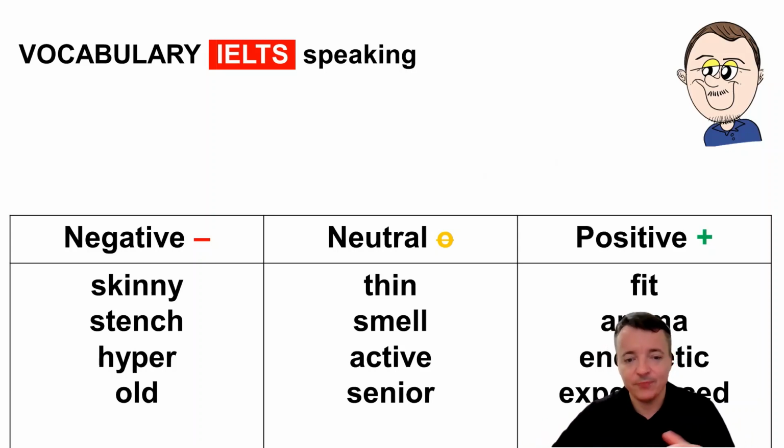Of course, all these words, depending on pronunciation and context, can change from positive to negative, etc. For example, if you go to a concert and say, oh, everyone was so hyper, maybe that's a good thing. So it can change, but that's what we mean. You need to really think about the connotation of the vocabulary you use and the context.